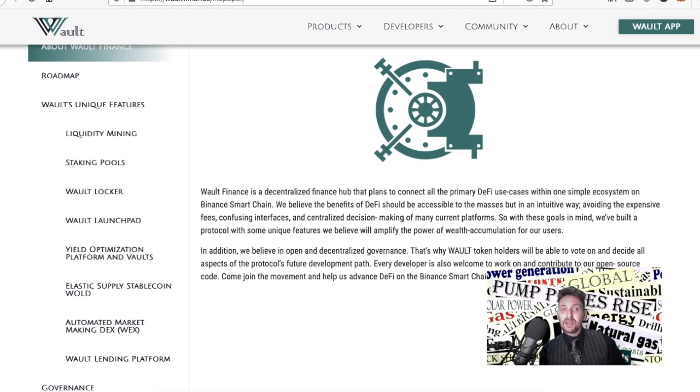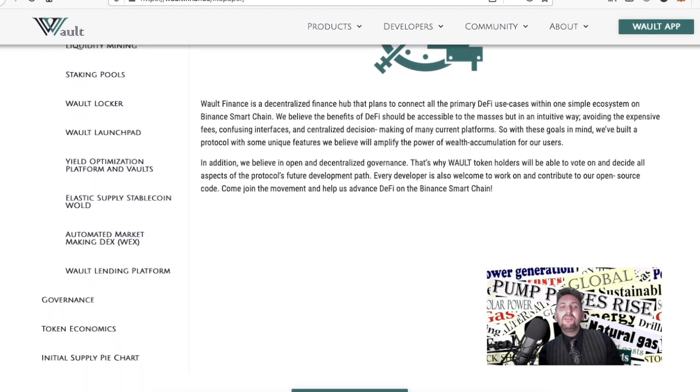So with these goals in mind, we've built a protocol with some unique features we believe will amplify the power of wealth accumulation for our users. In addition, we believe in open and decentralized governance. That's why Wault token holders will be able to vote on and decide all aspects of the protocol's future development path. Every developer is also welcome to work on and contribute to open source code. Come join the movement and help us advance DeFi on the Binance Smart Chain.